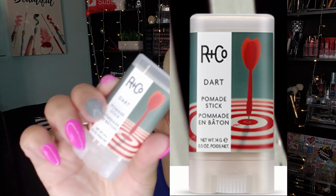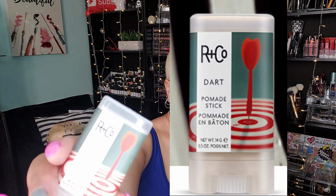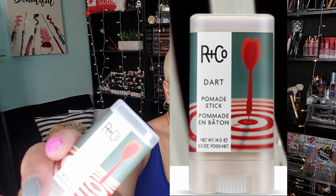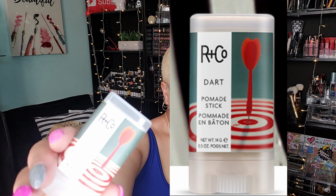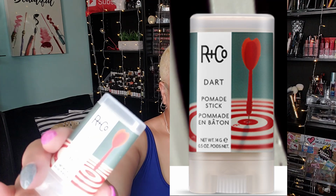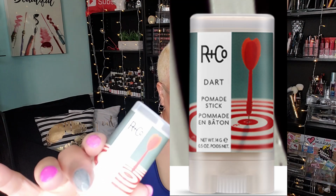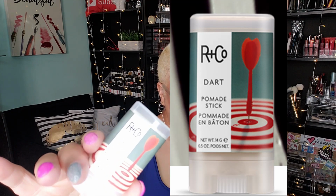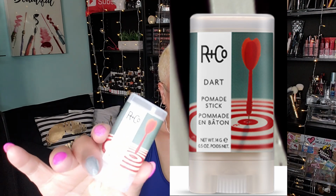And the next item here, right there, is Dart Pomade Stick by R Plus Co. Apply on damp or dry hair at scalp line. For short hair, use a circular motion over the whole head and shape. For groomed comb marks, streak from front to back. Creates long-lasting texture while taming on-the-go flyaways. $19. And look, y'all know, see the girl done cut her hair.